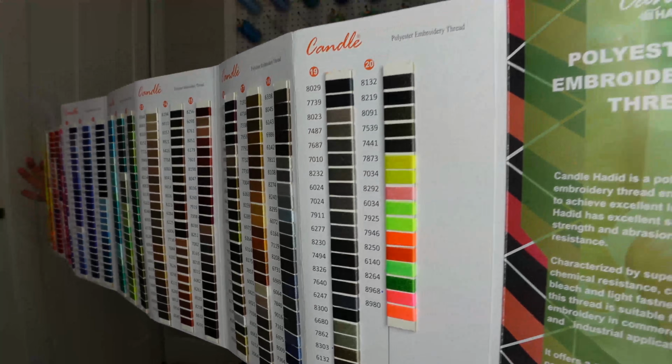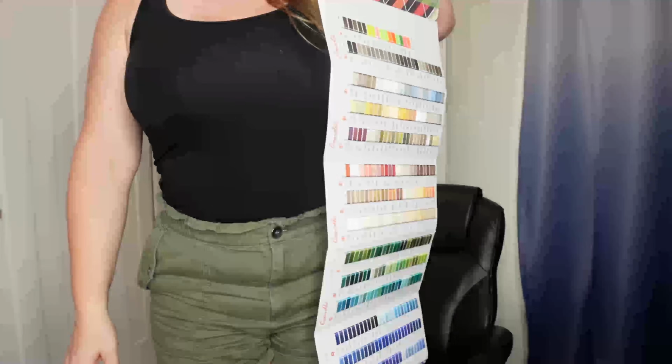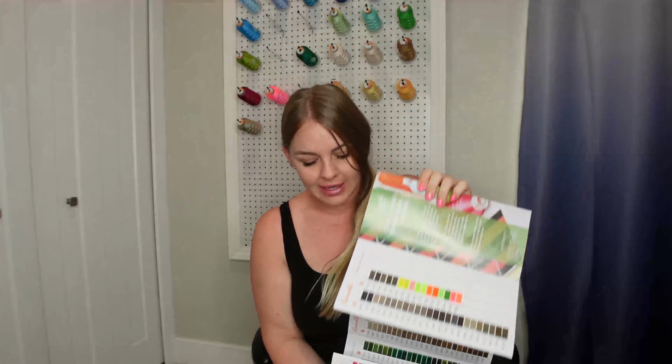So you guys can definitely tell this is a huge book, like huge. So you just go through it and pick what you want. I can definitely tell you that there are some threads I've seen online and purchased that I didn't find in the book, so just keep that in mind. This does say volume 1, so I'm not sure if a new volume has been added.